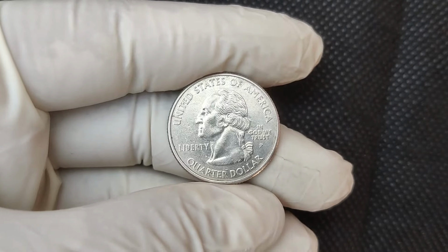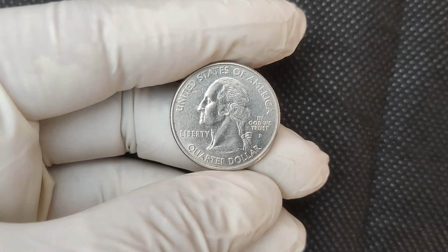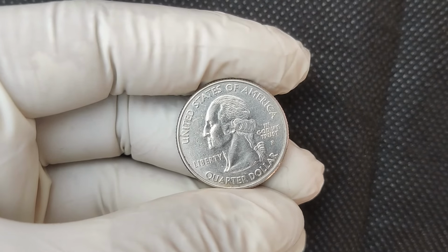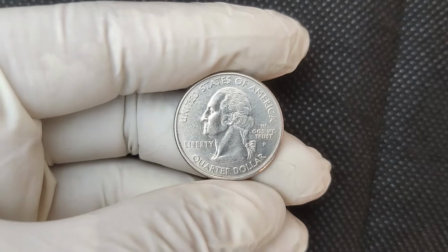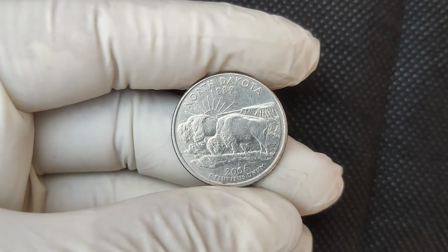Consider professional grading. If you have a promising coin, it might be worth the cost to get it graded by a reputable service. Compare auction listings. Search recent auction prices to get a realistic idea of what collectors are currently paying.